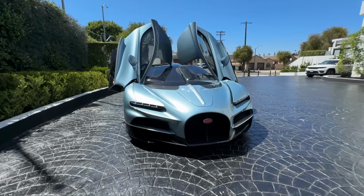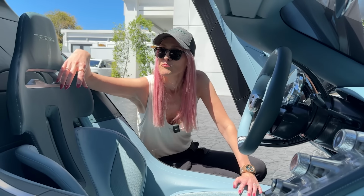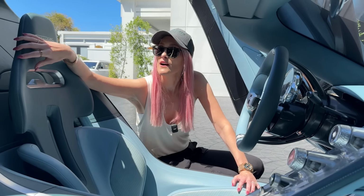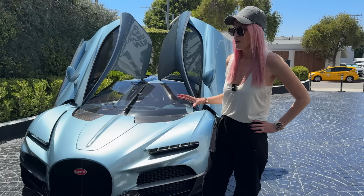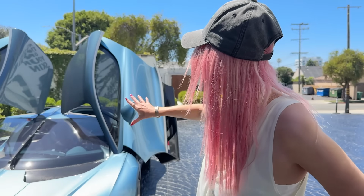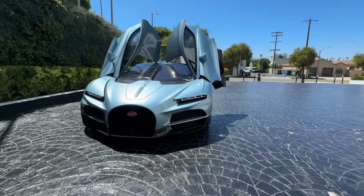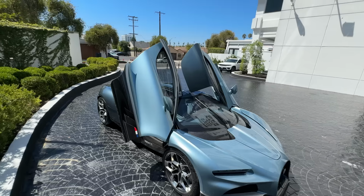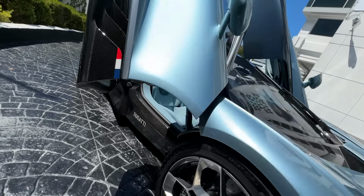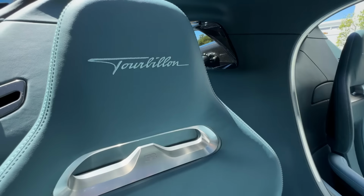It is just as quick, if not quicker, than some of the fully electric hypercars coming out or that are already on the market. Out of all of these that they've come out with, I would buy this over any Chiron, any day. You've got the beautiful doors that I've been wanting for so long on a Bugatti. This I would buy in a heartbeat. Beautiful. Thank you so much to Bugatti for bringing this incredible new car to my hotel here in Beverly Hills.